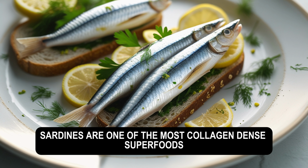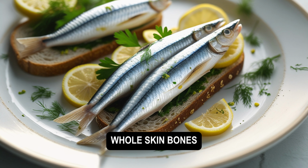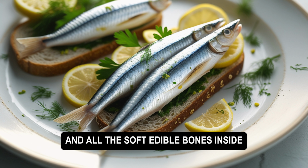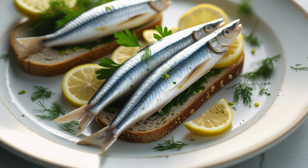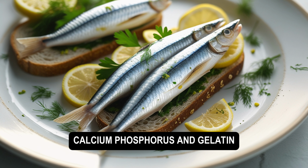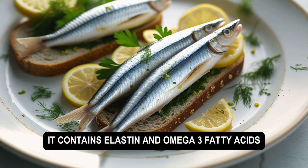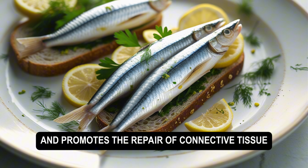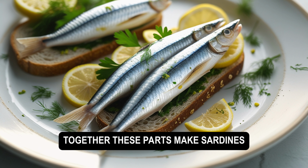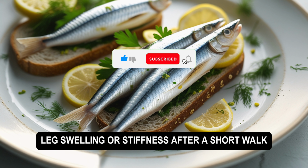Sardines are one of the most collagen-dense superfoods hiding in plain sight, especially when you eat them whole, skin, bones, and all. The soft, edible bones inside sardines are loaded with type 1 collagen, calcium, phosphorus, and gelatin, all critical building blocks for healthy joints. And the skin? It contains elastin and omega-3 fatty acids, a dynamic duo that reduces inflammation and promotes the repair of connective tissue. Together, these parts make sardines an ideal food for anyone experiencing joint pain, leg swelling, or stiffness after a short walk.